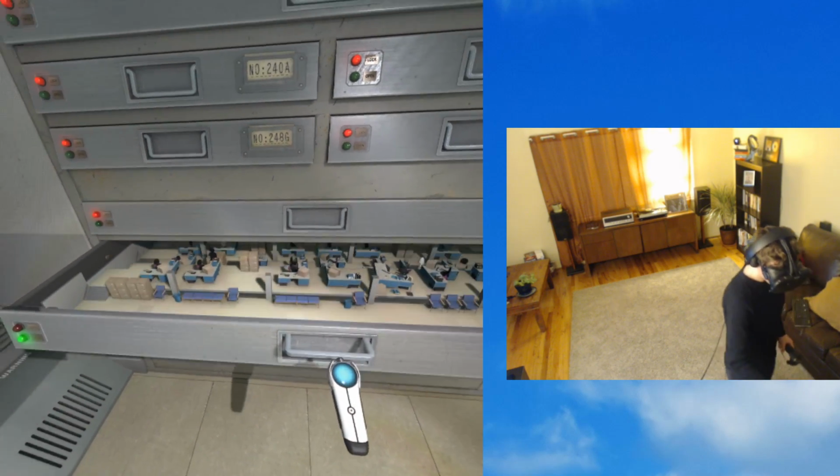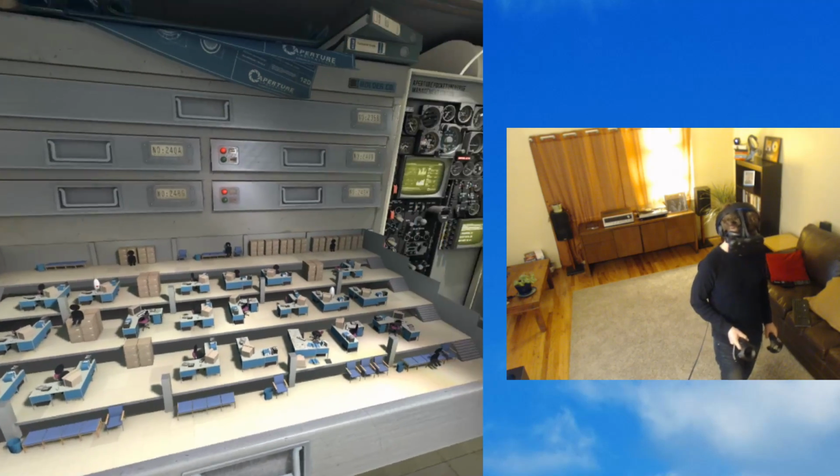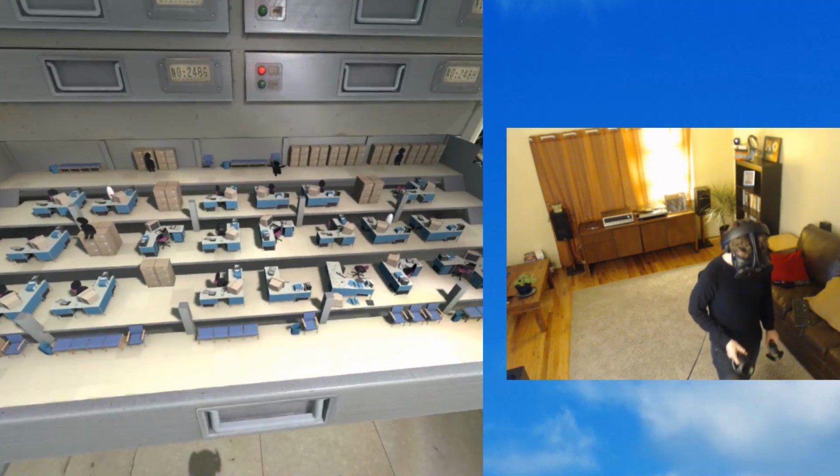Please keep pulling. Good. As explained in your orientation, you should, of course, never look directly into the drawer. Room sensors indicate you are currently looking directly into the drawer.